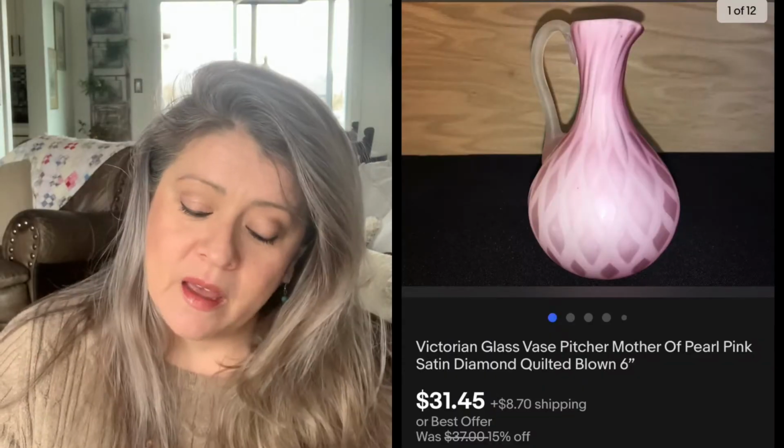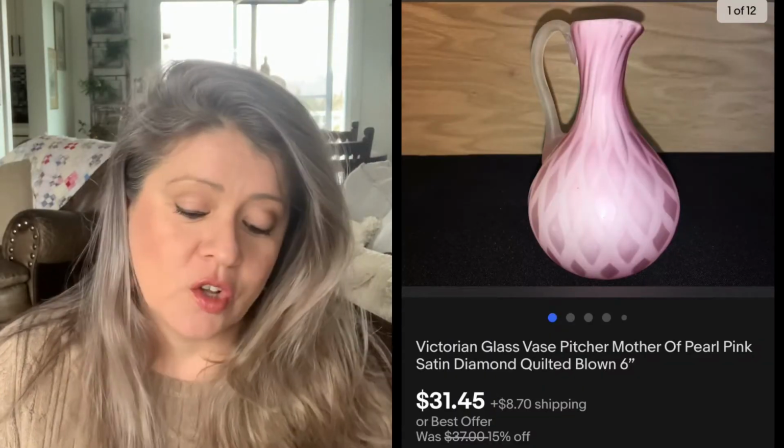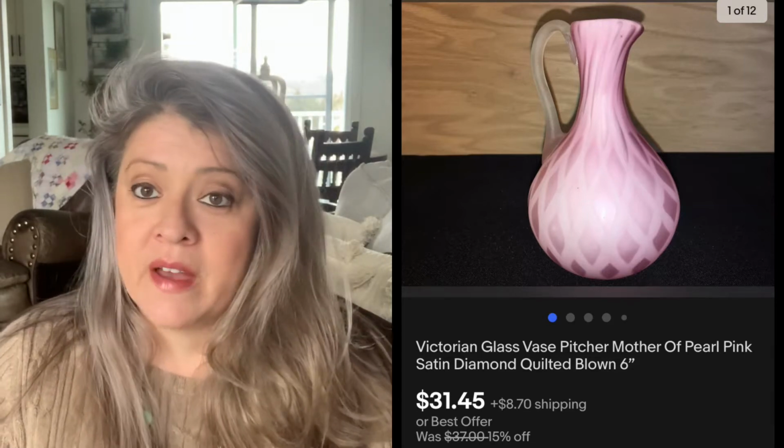Then you have this Victorian glass vase, picked it up for $5.99 and it sold for $31.45. This particular item I've had since I opened my eBay store. So I've had it listed for about a year and a month, and sure enough, it finally sold.